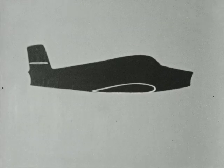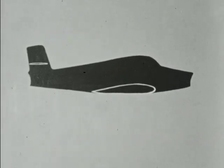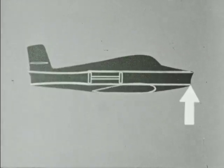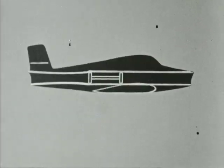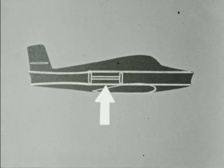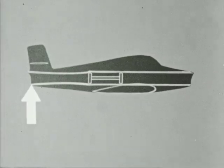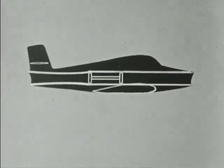Although a jet plane has no propeller, it's lifted into the air in exactly the same way. Air enters the jet plane through an opening in the front. It flows through a duct back to the jet engine. The jet engine compresses the air and heats it to a very high temperature. It is then forced out the tail of the plane at tremendous speed.